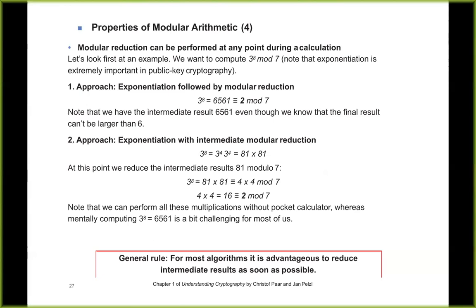So 81 mod 7, let's see, I don't know if I can even do that in my head. Yeah, apparently it's 4. What's 70? Oh, 77. Okay, so 77 is 7 times 11, so 81 mod 7 is 4. So 4 times 4 is 16, and 16 mod 7 is 2, because 14 is 2 sevens.